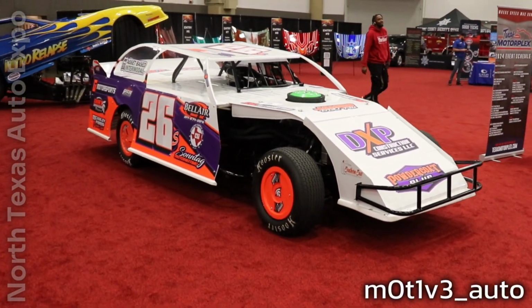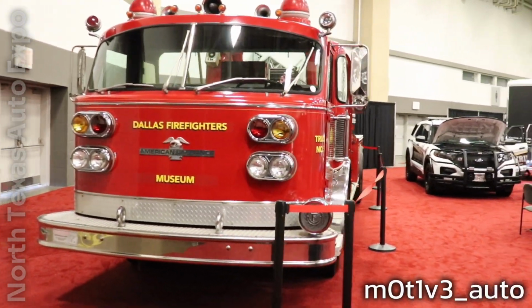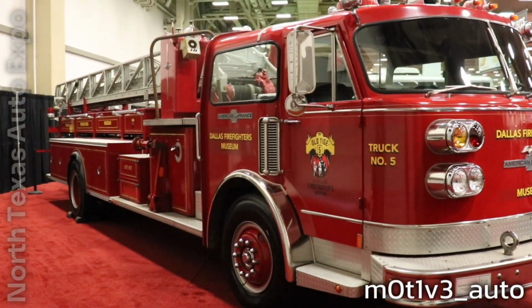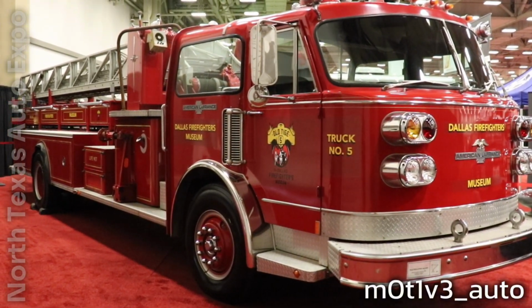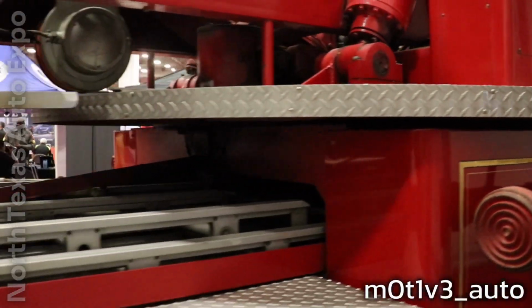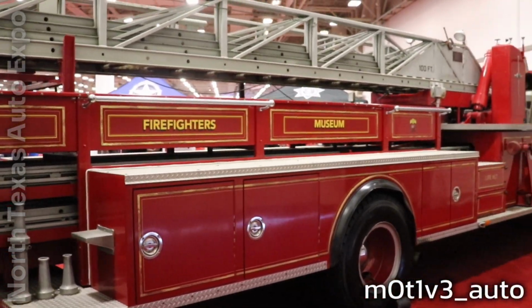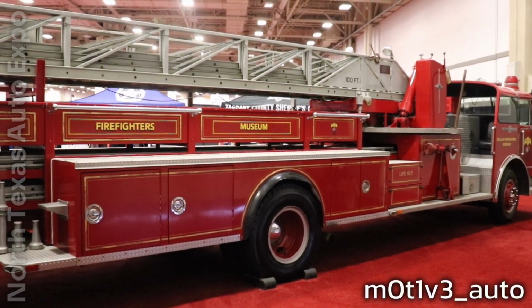Here's another vehicle that's over by the Texas Motorplex area. When you come to the North Texas Auto Expo, as I've said many times, you never know what you're gonna see. I was told this is a 1950. They said it was decommissioned in the 80s. Dallas Firefighter. This is from the museum. It says Dallas Firefighter Museum. So this is a museum piece that they have for the Dallas Firefighters Museum. 1950 is the quote.